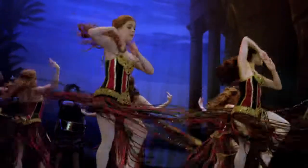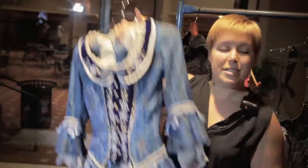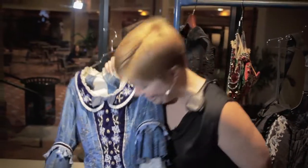Part of our rehearsals in New York, we're teaching our girls how to move in such elaborate costumes. Hundreds of hours to make. Cost about $10,000. I'm definitely holding the most expensive piece of clothing I will ever be holding.